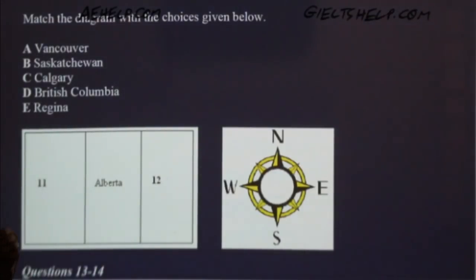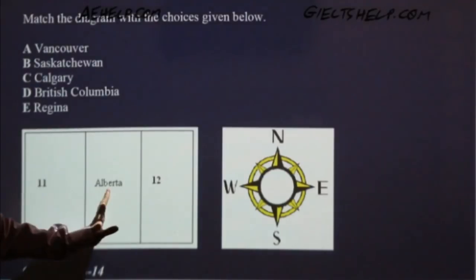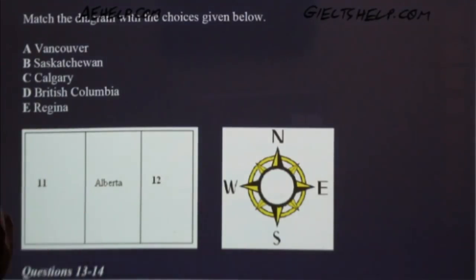So for number 11, what is the answer? What lies directly west of the province of Alberta? So number 11, what's the correct answer?